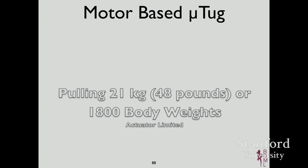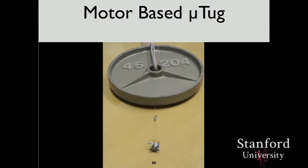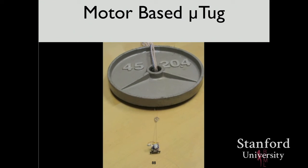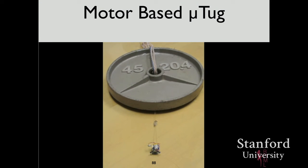And now we're going to test the limits of engineering here. The adhesive can do about twice this. This is about 50 pounds, so about 2,000 body weights or so. And the main limit is actually the motor. The adhesives are fine to do more, but the motor wants to explode. So that's about what we can achieve without stepping up, and we do step up later.